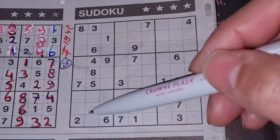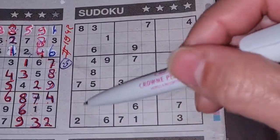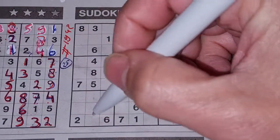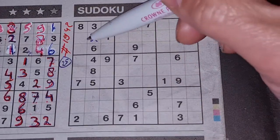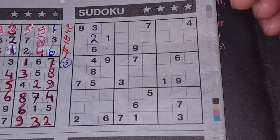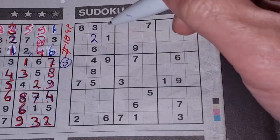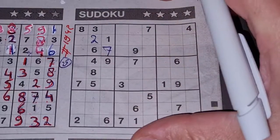The second column, 1, 2, 3, 4 missing numbers. One of the missing numbers is 2. We see here 2 in this big square. No 2 in those 3 boxes, so 1 box left for the 2 should be there. 4 missing numbers in this big square. One of the missing numbers is 7. We see here 7, 7 in those 2 boxes there. 7 in this box. 1 box left for the 7 should be there.